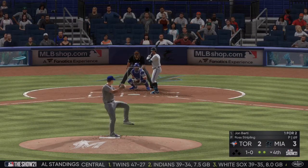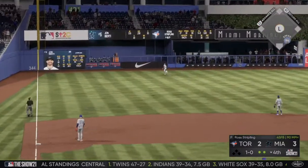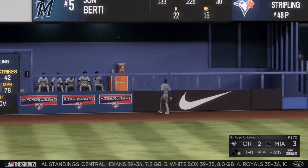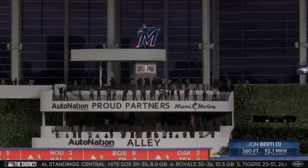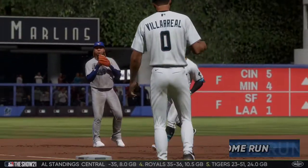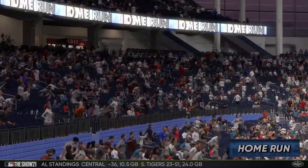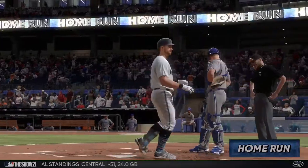The 1-0 home. Swing, and he launches this one to deep left field. And this one is gone. A home run. A solo shot here to left. His first home run of the season, and it stakes the Marlins to a 4-2 lead.